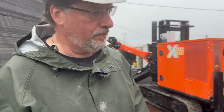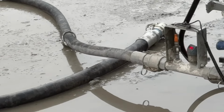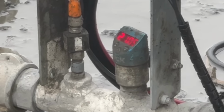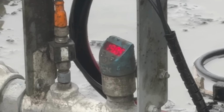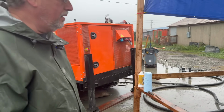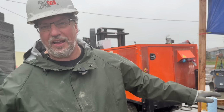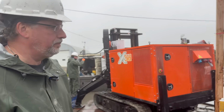You were monitoring something over there. What's that? That's the pressure. It's 2021, which is good. That's the pressure in the pipe. People that are familiar with the MTEC system will know what the pressure needs to be. For this mix here on site in Alaska, that's the sweet spot that we're trying to target right now while we're working.